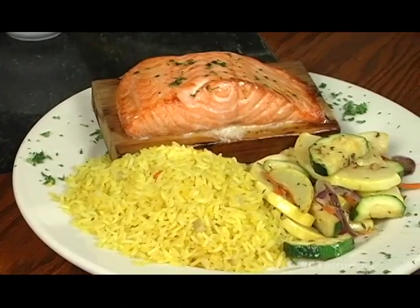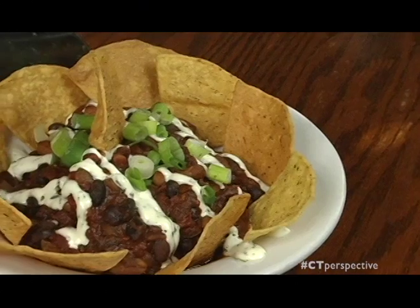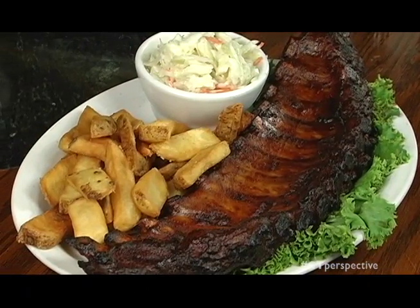Over here, we have our Atlantic baked salmon, and it's on a cedar plank. We use local maple syrup on it. Here we have our vegetarian chili. We've been making this recipe since 1991, and it's very popular, extremely delicious, with a little bit of heat to it. In front of that, we have our signature ribs, our baby back ribs. They're just delicious. Here we have one of our burgers. You can build your own burger.